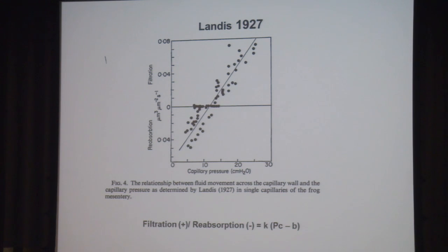Now, I would like to emphasize Landis's experience, because he was the first person to introduce this relationship, filtration rate against pressure, and the importance of the colloid osmotic pressure of the plasma. Because I think this lays the foundation for the classical interpretation of Starling's hypothesis, which became Starling's principle, and is the diagram which I'm going to use throughout most of the rest of the talk in different formats.